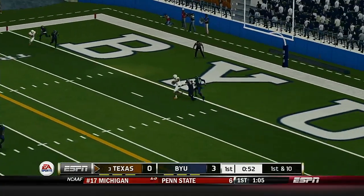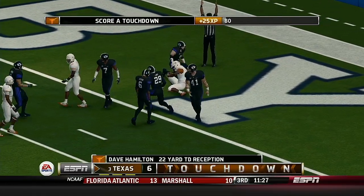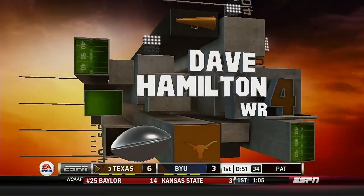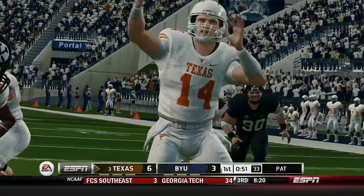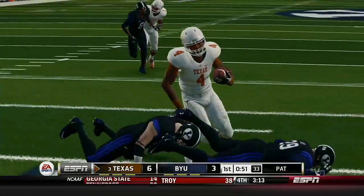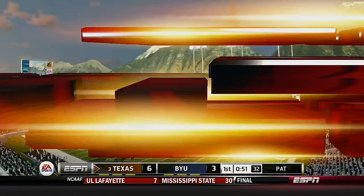He gets it away. And did that play ever develop nicely? Well, it's all about the receiver on this play. He beat his man off the line and then ran a perfect route. All he had to do after that was make the catch.